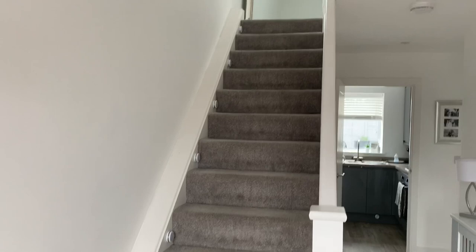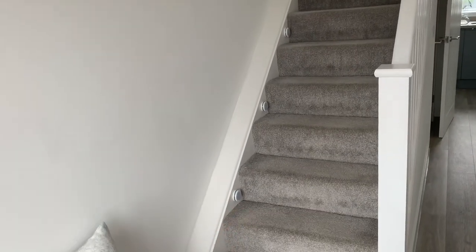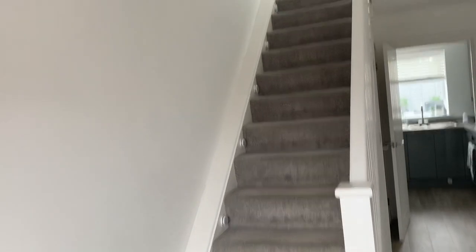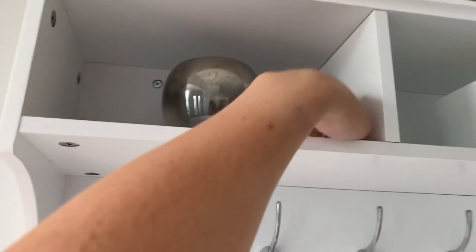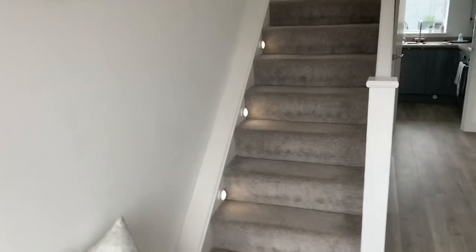Just quickly before we go up, I absolutely love these spotlights. I got these on Amazon. They were £16 for 6 of them, and they're battery powered. So they've actually got a remote control. I don't know where it is. Here it is. So they just all switch on.